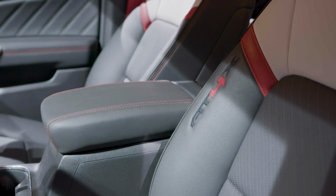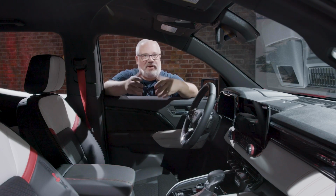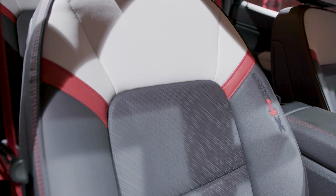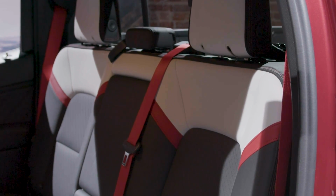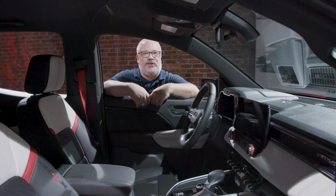This being the AT4X model, the idea in here, I'm told, is that extreme winter sports are what really inspired this interior theme. And so you've got black and white leather, you've got red accents everywhere, red stitching in the seats and on the console, optional red seat belts as well. It's meant to really bring to mind that kind of winter equipment with the red accents of like carabiners and clips and things like that.